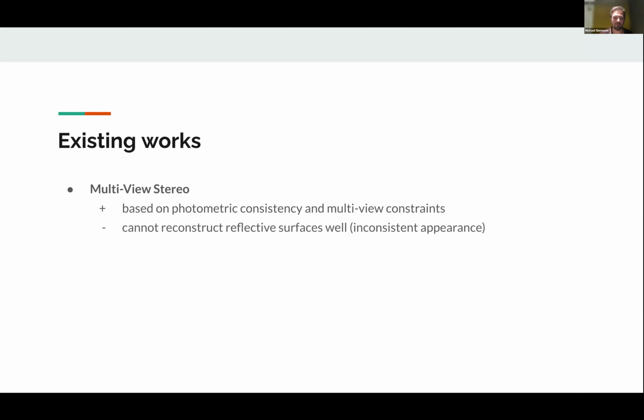From a higher level, how you can categorize existing works is that one series of works tries to follow the multi-view stereo pipeline. Here, the good thing is you exploit multi-view constraints, and you base everything on this photometric consistency. So you try to do feature matching, stuff like that. However, this is well known to break down for reflective surfaces because, especially here, the appearance is not consistent across viewpoints.